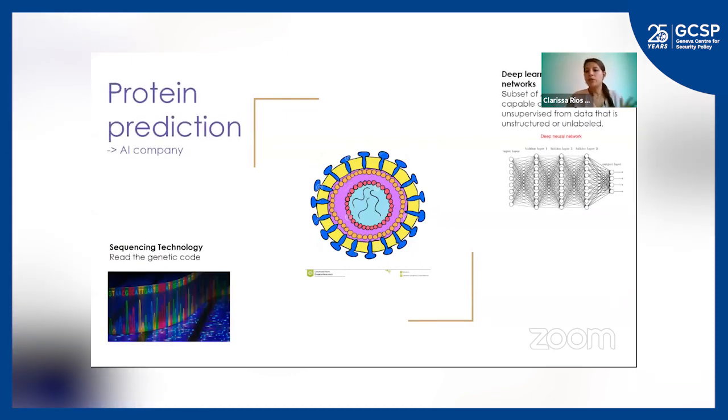So here we have 2 different technologies that are coming together in order to do protein prediction. By protein, we mean a little piece of the virus that can be used for developing vaccines or treatment. The first technology is sequencing technology, which, as Jean-Marc mentioned at the beginning, allows us to read the genetic material of any species, and in this case of a virus. And together with deep learning and neural networks, which is also a subset of AI, that has networks capable of learning and supervised from data that is unstructured and unlabeled.